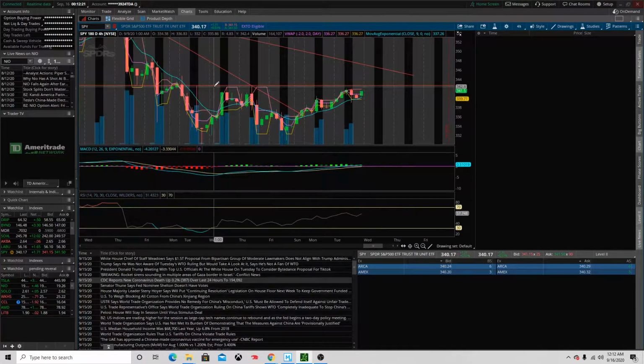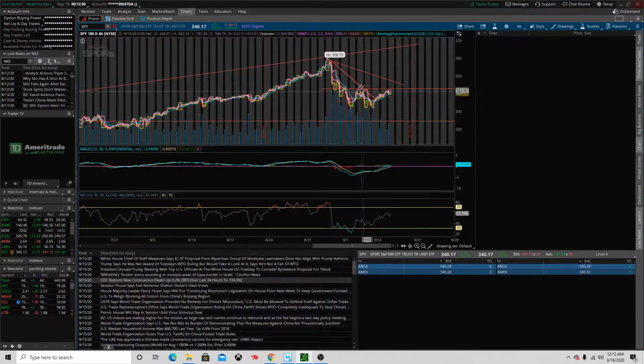To me, this is a strong resistance line, much stronger than the one down here. This one right here has only been rejected maybe once, twice, three times, so it's not as strong. That one is not that strong in my opinion, but this is the strongest resistance we've got.